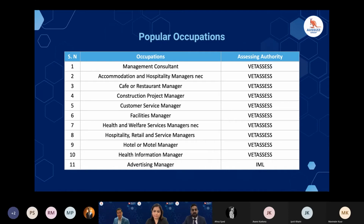these are the popular occupations which are on the front of management or marketing, and these are scattered across the medium to long term strategic skills list, short term occupation list, or the regional occupation list. The difference between the three will be discussed later, what are the advantages or disadvantages of having an occupation on a specific list. But if your background is through any of the qualifications we have discussed, or it is in any other qualification we haven't mentioned, but you are following into the management bracket, or the marketing bracket, then you can consider yourself to apply using these occupations if you are looking to apply for permanent residency.